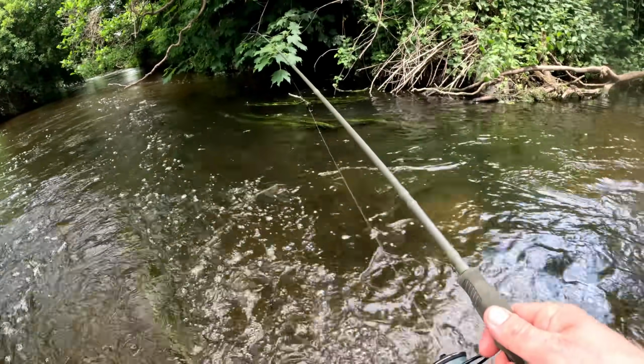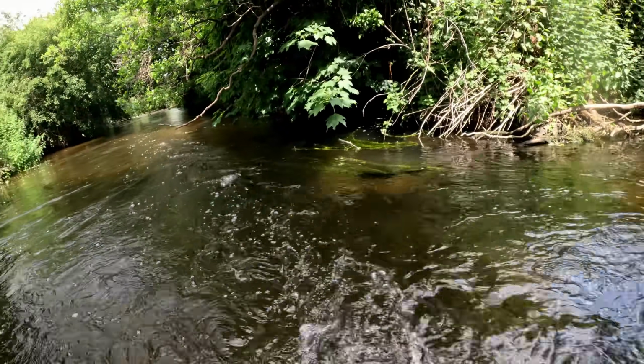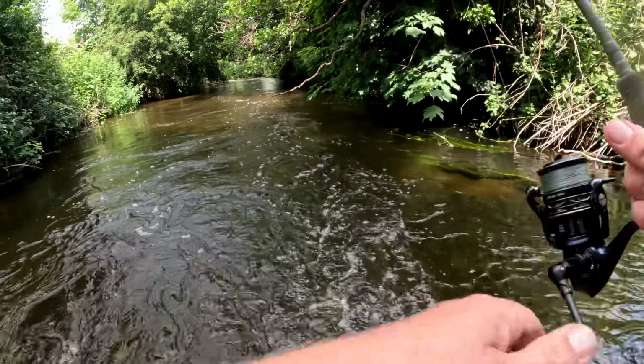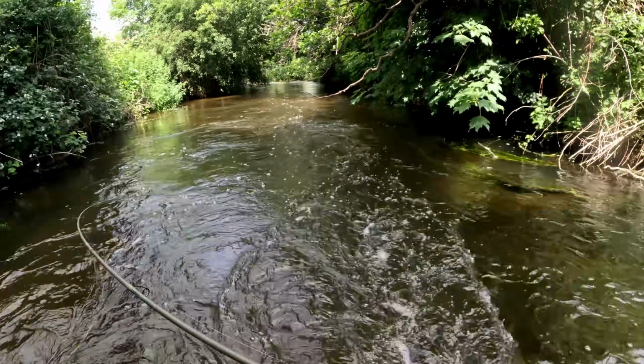Let's see if it'll work again. There, we've got another one. We're doing exactly the same thing. Just dropped it down into the slack water, and I was just twitching that little spinnerbait up and down off the bottom, and that feels like a better fish. Oh, that is a much better fish.